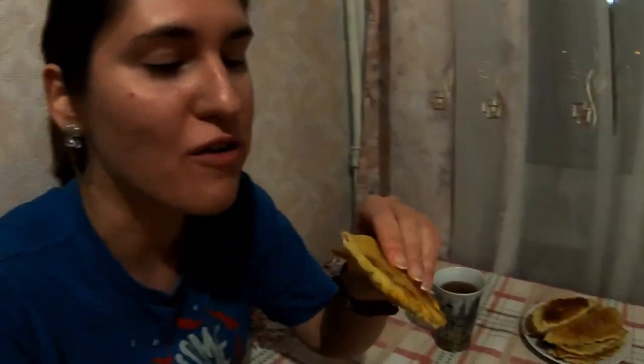Mmm, these are really good. They have cheese and pepper, and that's my favorite filling. I really, really like them, and I miss them so much. And you can go to all the Russian stores in the world, but they will not have the same recipe, so this stuff is really good.